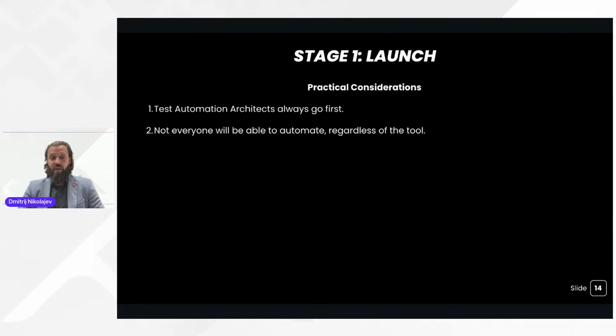So as we launch, for practical considerations, I recommend and emphasize that test automation architects always go first. We don't want inexperienced automation people, or testers without automation experience, to start building automation, because it's likely to be redone and might actually create a lot of unusable, low-value test automation, especially if that's high-end tools with record and play functionality. That can be very dangerous.